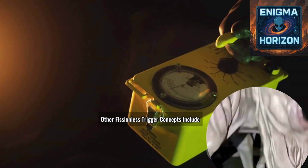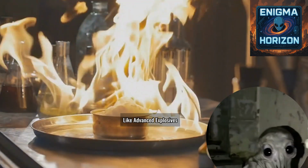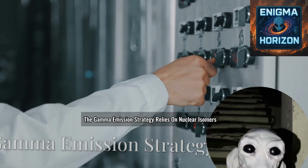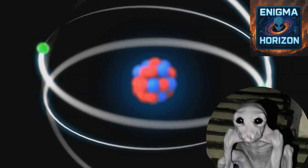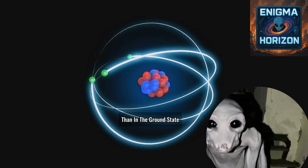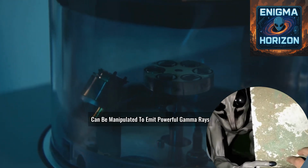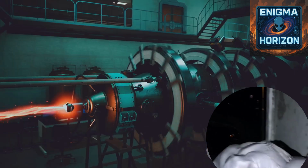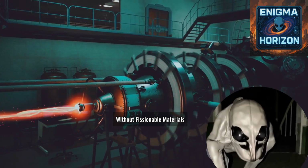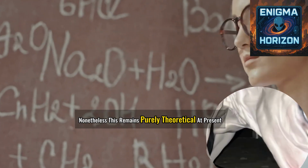Other fissionless trigger concepts include stimulated gamma emission and ultra-high energy density chemicals like advanced explosives. The gamma emission strategy relies on nuclear isomers, excited states of atomic nuclei where nucleons are at higher energy levels than in the ground state. Isomers of elements such as hafnium and tantalum can be manipulated to emit powerful gamma rays, which might possess the energy required to initiate a thermonuclear reaction without fissionable materials like deuterium or tritium. Nonetheless, this remains purely theoretical at present.